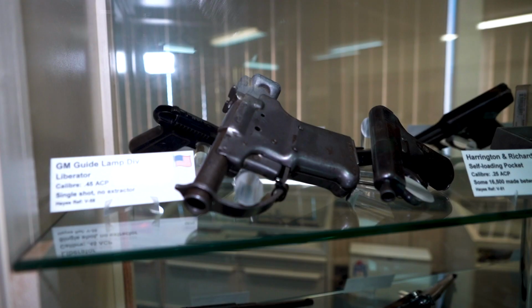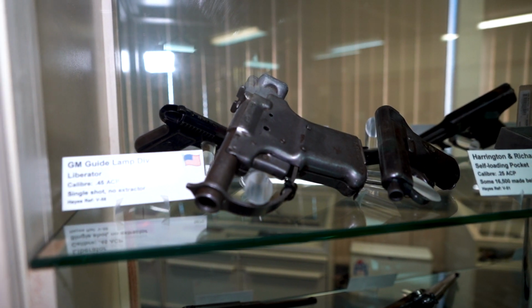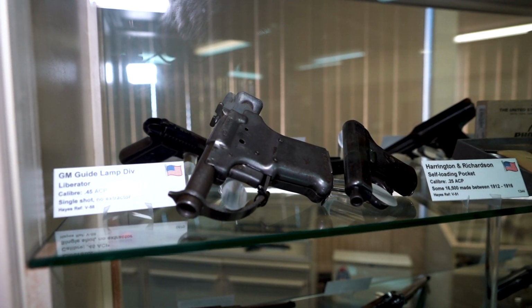The contract to make them was let to General Motors. They gave it to their guide lamp division because they were pretty skilled in sheet metal stamping. 2 sheet metal stampings, bit of steam tubes, spot welded together, and 1/8 plate standing breech, fired a 45 ACP bullet. The contract was for 1 million units. They filled that contract in 11 weeks at a unit cost of $2.38.